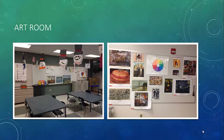Next we have two pictures of the art room. The first one is the front of the classroom, and I've got some big poster prints up there. You see the color wheel off to the right, and some projects hanging from the ceiling. Those are some snowmen that my kindergartners made. And then at the back of the room, there's all the different posters of different artists and different paintings and whatnot, just trying to get the kids exposed to what's out there.